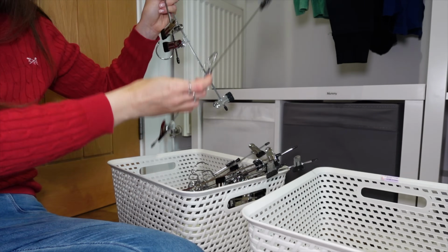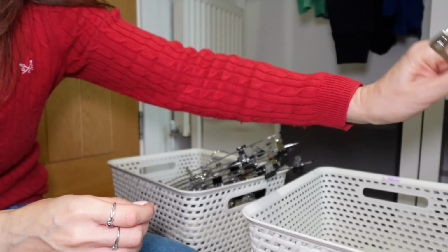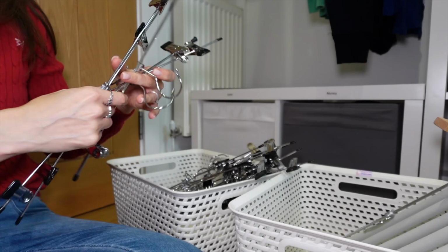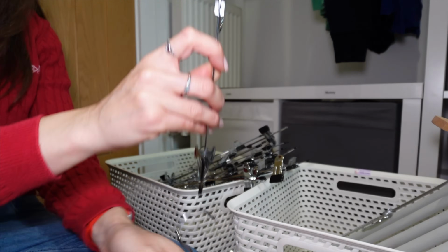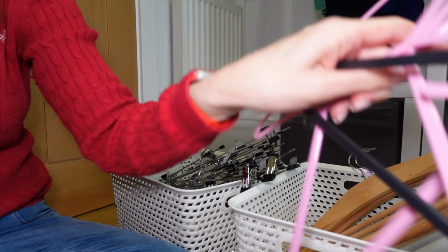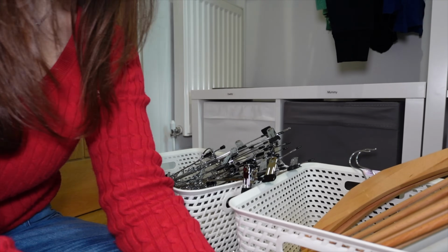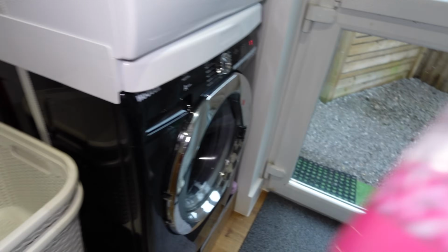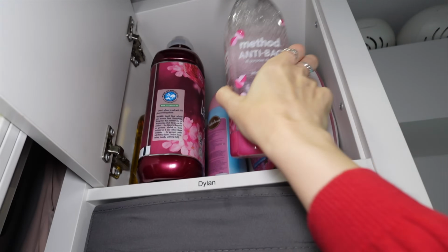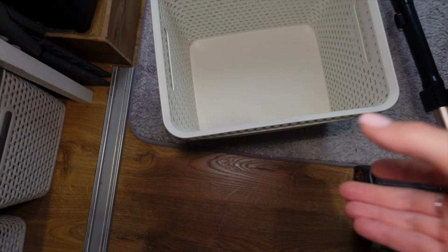So what happened was they were all hanging up, and then they actually get tangled even when they're on the rail, and then clearly a lot of them fell behind that little unit. So I'm now going to store them somewhere else. Not quite sure where, but I'm going to put them in this basket so that they can be stored not there. Anyway, this method stuff, that can go in this cupboard up here, out of the way.